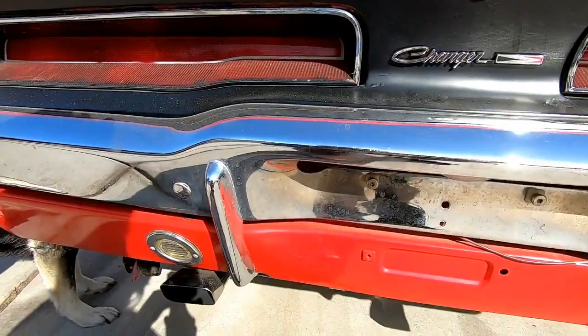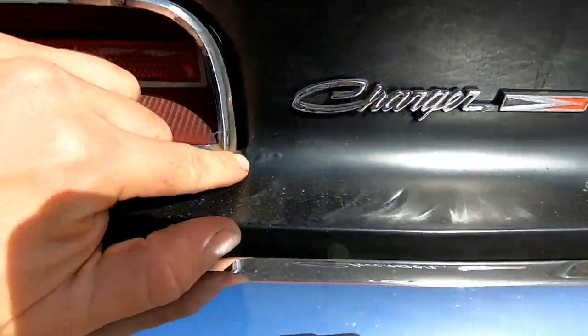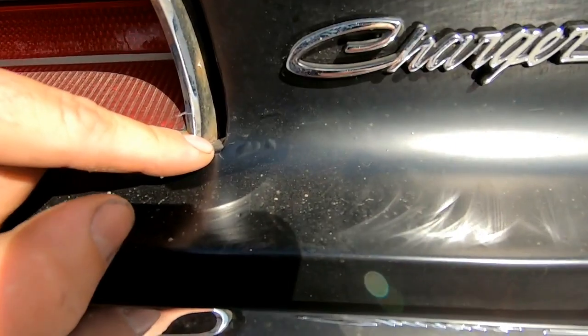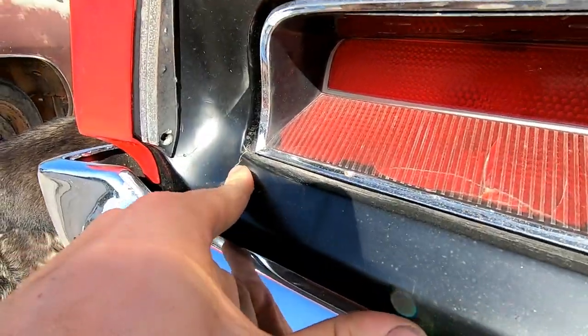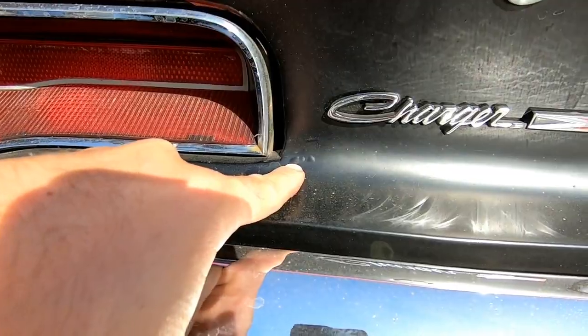All right, so we're still on the exterior of the car. Now, the rear valence is notorious for rotting out on these cars, but what just caught my eye is, see those bubbles in the paint right there? That tends to make me think that there is filler in the tail panel. And filler in the tail panel, see, look, there's cracks right there. That's a no-no. There's cracks there, and there's bubbles.